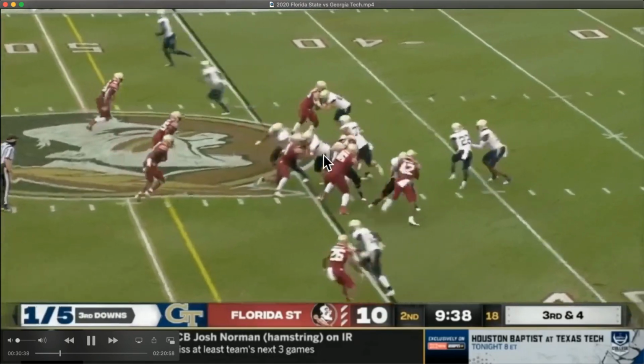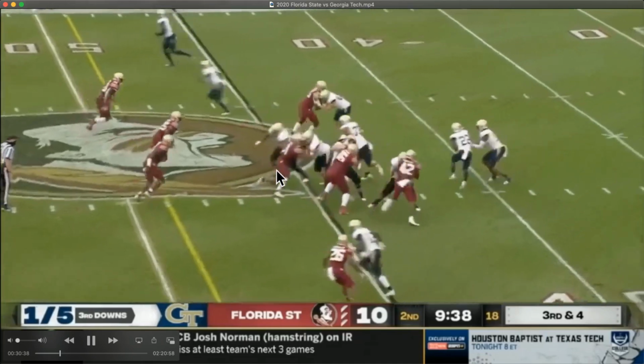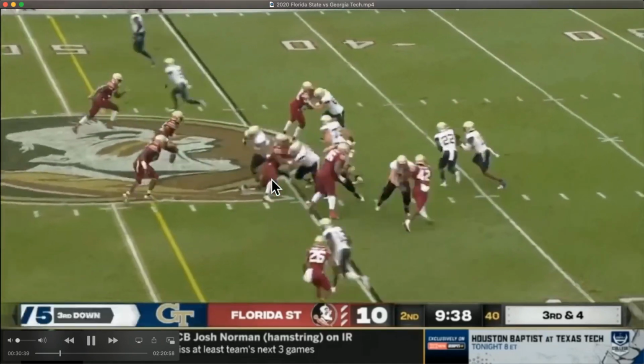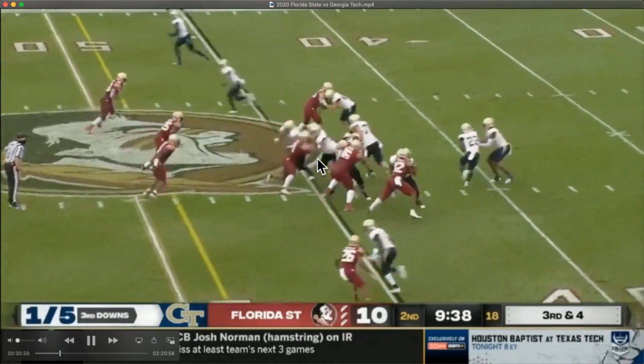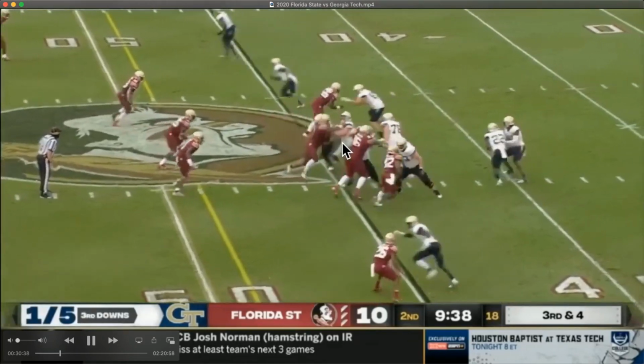This is better from Lovett. That right there is what you want from Lovett. You see him get his hands into the offensive lineman, and then he ragdolls him and is able to shed. That's good. That I can live with.